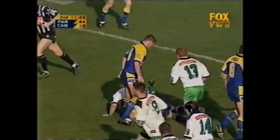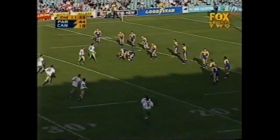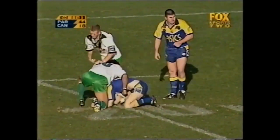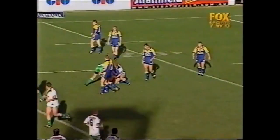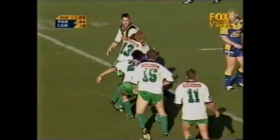Hodson leaping high takes it well. That's a great take by the little number one. He's not very tall in stature, but he certainly is with the heart. That was a great take under pressure. Here we see the ball. That's terrific stuff by Brett Hodson. Any young kid who wants to aspire to be a fullback, that's how you take the ball, both hands, and you turn side on. Well done.